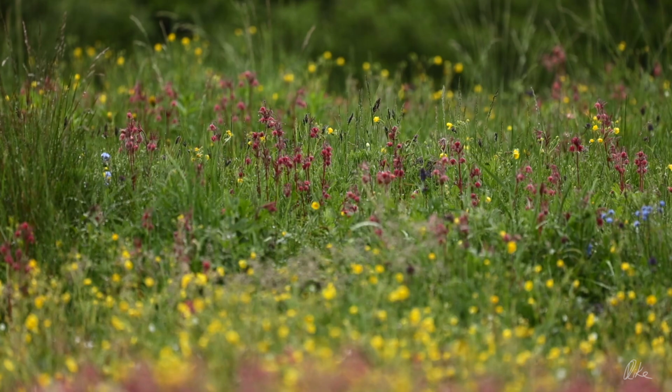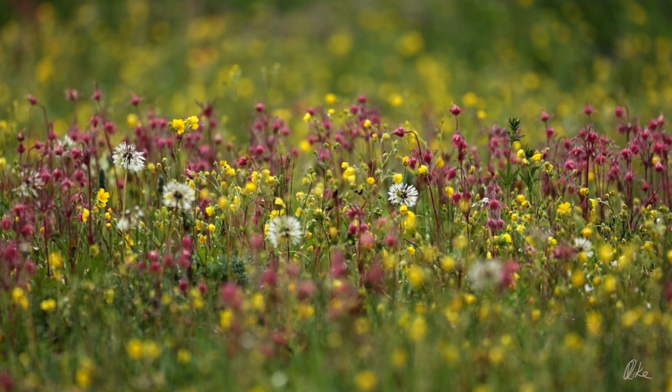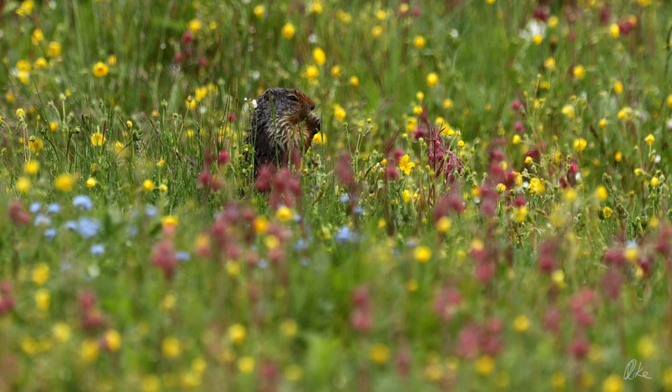Birds kept singing through the downpour, and this little Columbia ground squirrel, well, it didn't seem to bother him at all. He'd made his home in this beautiful little meadow, with all the avens and dandelions and buttercups, and a little rain wasn't going to keep him from having a snack.